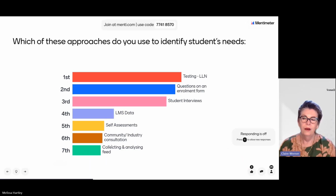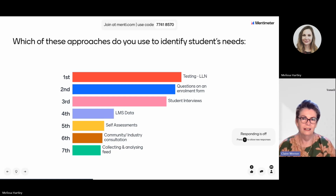Okay. So when we have a look at what you have got here, I'm probably not surprised to see those first two sitting there, because I think the vast majority of RTOs do have some form of testing to support LN&N needs. And there are typically questions on an enrolment form that say, would you need any support? So student interviews are coming up, and that is a great way to collect some really rich data. We've got LMS data, again, some people using that, but much lower down on the scales that you've put there. We've got self-assessments, industry consultation, collecting and analysing feedback. And I think the thing that we really want to get across to you here is that every one of these approaches that are typically used in RTOs already provide you with an opportunity to use that information in more than one way.